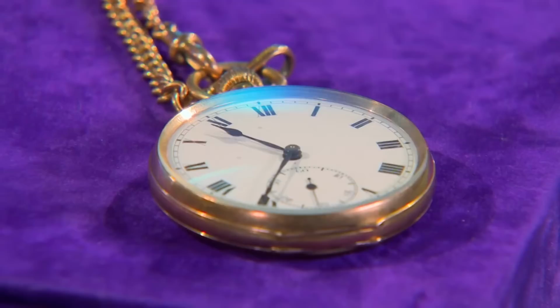So will they be able to agree on a deal? Colin, gold pocket watch and chain? Yes. Where did you get it from? It was my late father's. In those days when they were fashionable, you'd wear them inside the waistcoat pocket. But since he's died, they've gone out of fashion, and it's been in the drawer at home.